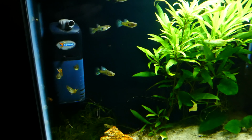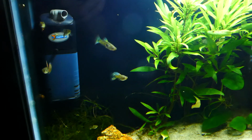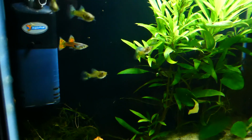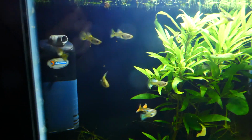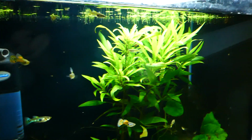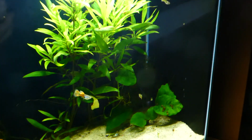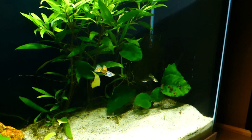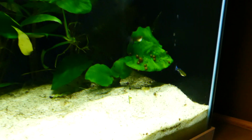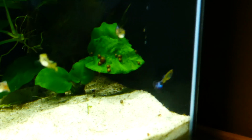I'm growing up my males separately from the females. When they develop gonopodium, I'm separating them into another aquarium to grow them up. Growing them separately results in much higher quality of your males. I'm also keeping my aquariums at quite a low temperature, around 23 to 25 degrees Celsius, which is around 73 to 77 degrees Fahrenheit. They grow much slower, but they should have a much longer lifespan.